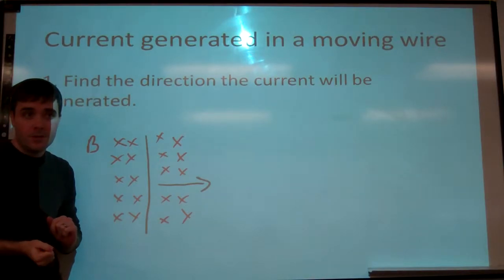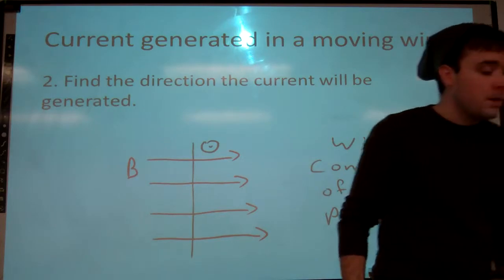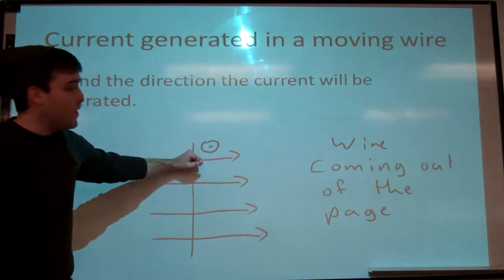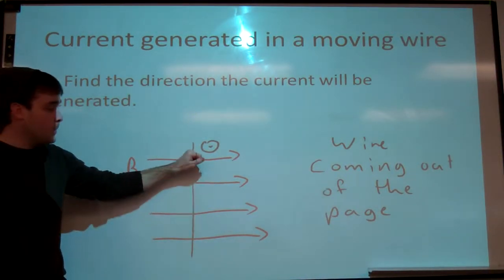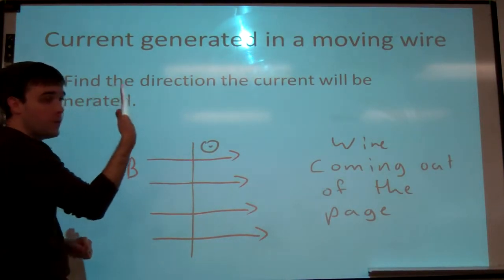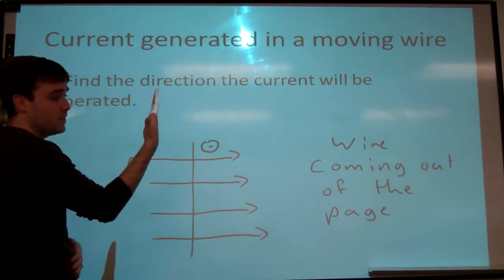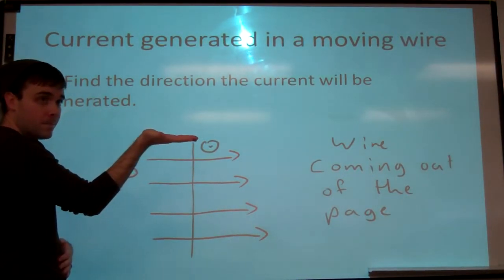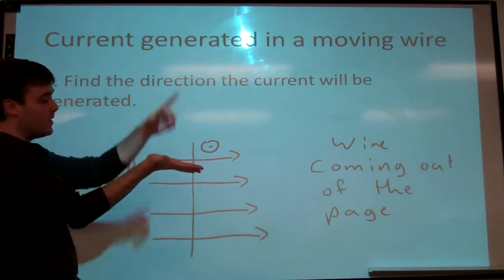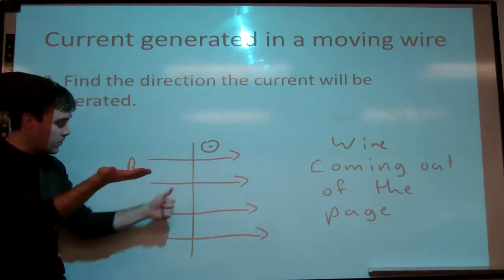Okay, any other questions? Alright, let's do another one of these and see how we do. This time the wire itself is coming out of the page, the wire is being pulled this way. So we take our thumb, point it in the direction the wire is moving, fingers go in the direction of the magnetic field, like that. So the force is up, so what direction is the current? Up. Does that make sense to everybody? So the current's going up again.